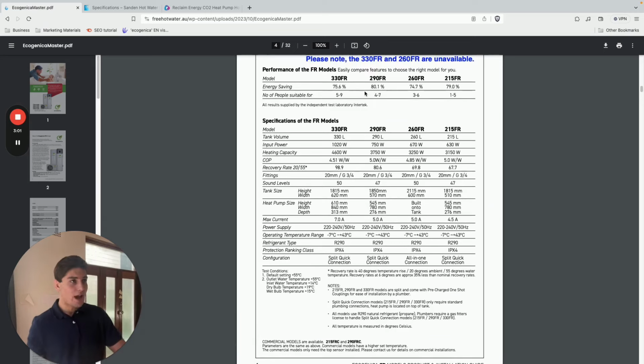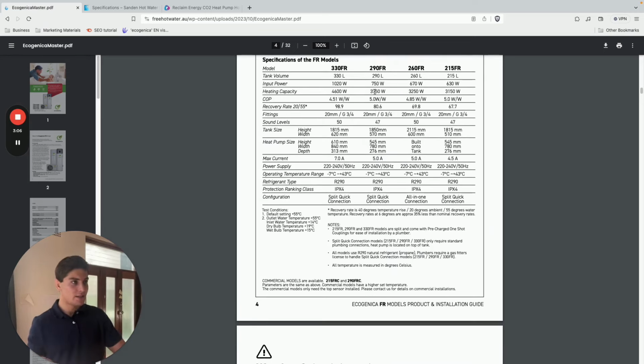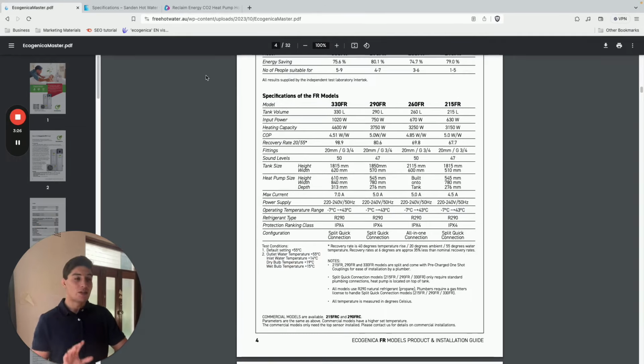If we look at an Ecogenica, they say the COP for the 290 liter is 5. Okay, what is that based off of? The recovery rate is 40 degrees. It's a 40 degree rise, 20 degree ambient temperature, 55 degree final temperature, that and the settings here, inlet water temperature 14 degrees. Okay, so that's what it's based off of.